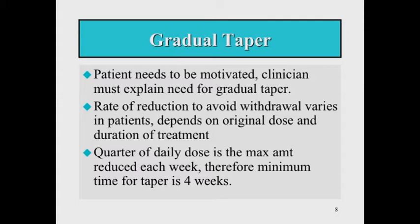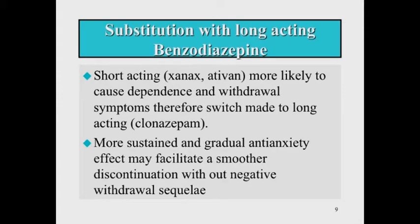Now, this is the best case scenario. The reality is it usually is much slower, and you often have to stop and restart or go back up again, and you know, you don't want to destabilize a stable patient, because usually someone who is ready to come off is stable.